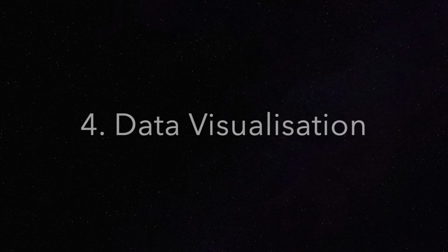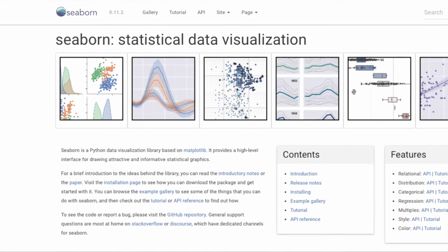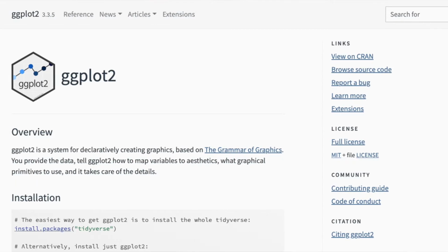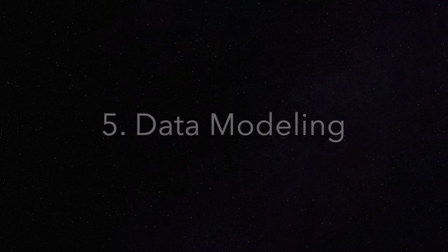The fourth data science skill would be data visualization. This is a way for you to communicate insights to the relevant stakeholders. If you're on the Python side, you might want to learn something like Matplotlib, which is the basic Python library, and Seaborn or Plotly for interactive visualization using Python. But if you're on the R ecosystem, you might want to learn something like ggplot2 or even Shiny for creating interactive dashboards. So if you want to ensure that you're communicating insights with regards to data science, you need to learn data visualization.